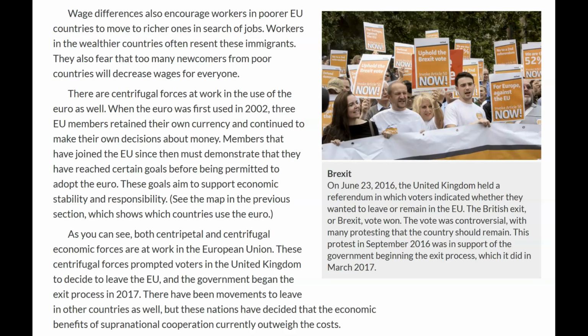There are centrifugal forces at work in the use of the euro as well. When the euro was first used in 2002, 3 European Union members retained their own currency and continued to make their own decisions about money. Members that have joined the EU since then must demonstrate that they have reached certain goals before being permitted to adopt the euro. These goals aim to support economic stability and responsibility. See the map in the previous section, which showed countries using the euro. As you can see, both centripetal and centrifugal economic forces are at work in the European Union.